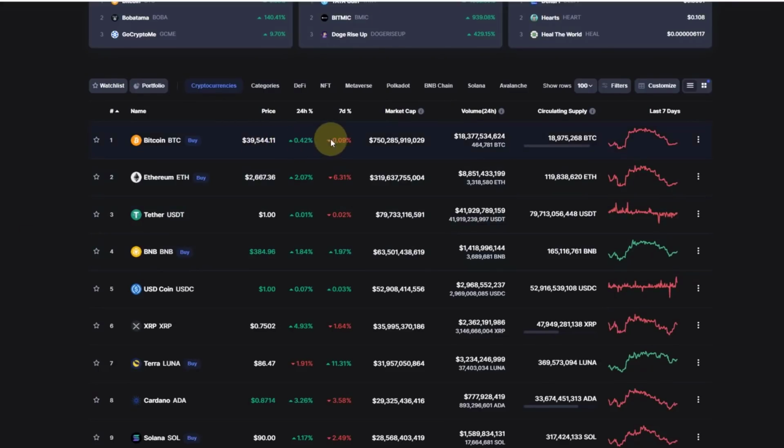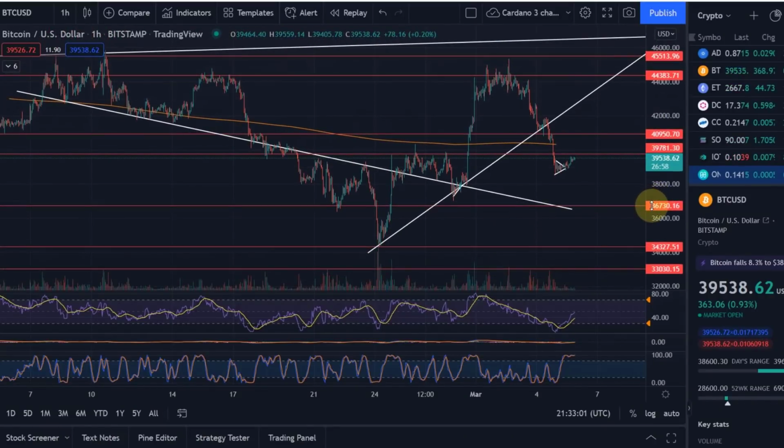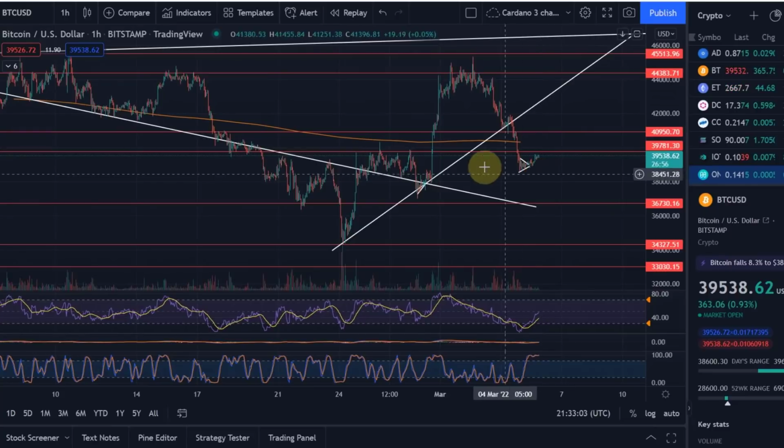We can take a look at both charts here in this video. Bitcoin around 39.5k, Cardano 87 cents. Not much movement, but we want to talk about what is happening here on the Bitcoin chart. And for Bitcoin, after it dropped here from this resistance level, that was a key one here, it didn't really manage to break above it.